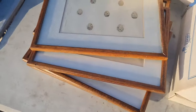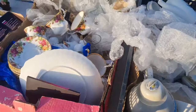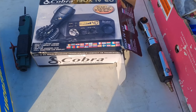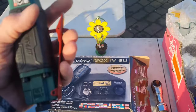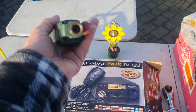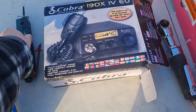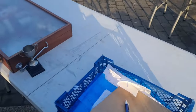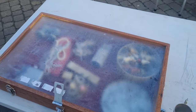There you go, some photos of duck's eggs. Look at that, CB radio. Yep, CB transceiver. Does the saw work? Oh, that's air powered. I thought that was battery for a minute. That's actually quite a handy little thing. That would be very handy. Oh, we've got to let the man with the van out. Can't see a lot in the display cabinet because that's frozen up and I'm not touching it.